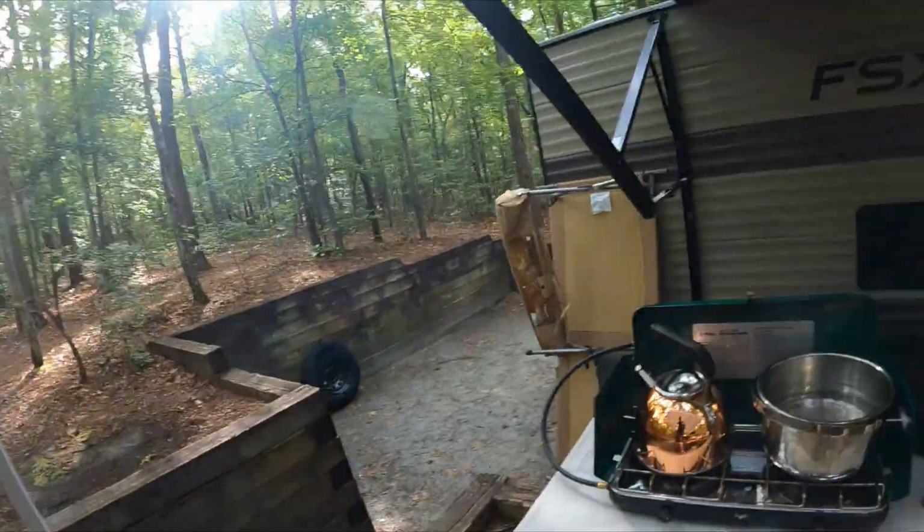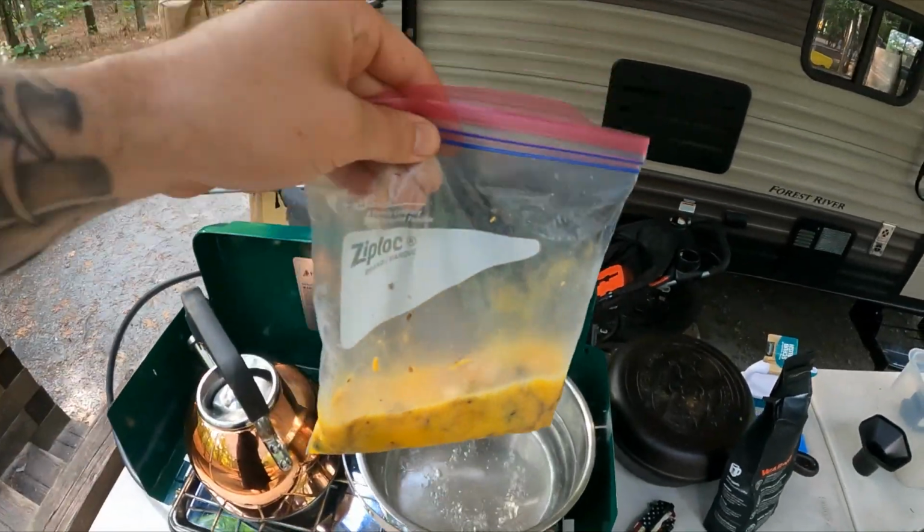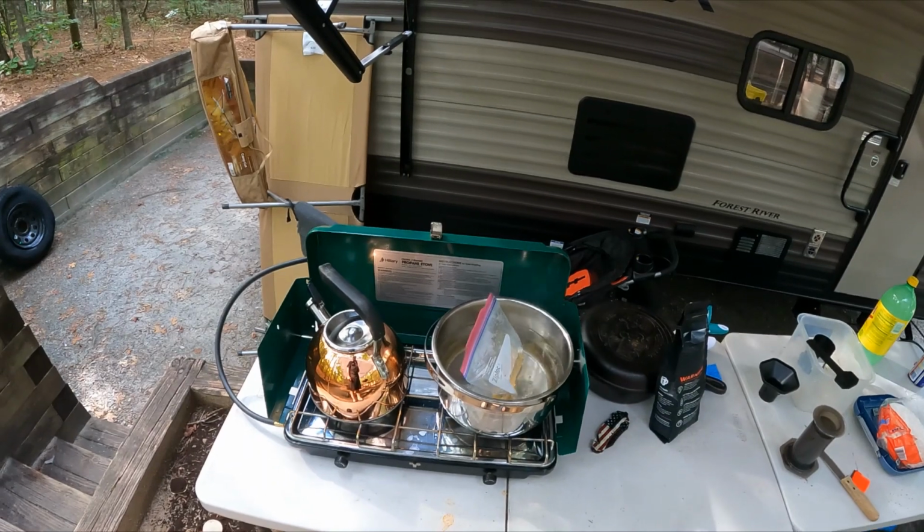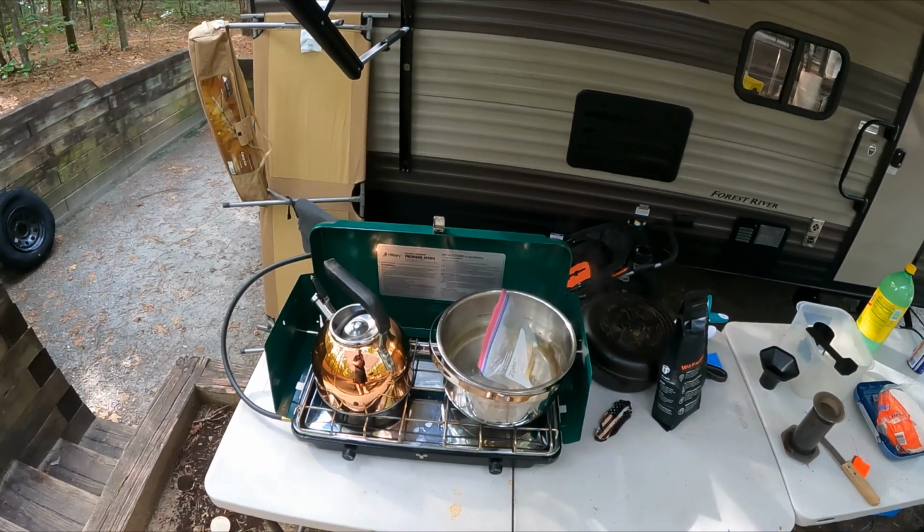And then I throw it in the water. In just a second, I got a pot going. You just set it in here, boiling water, and then you wait about 20-ish minutes or so, and it'll come out. So I'll cut back to that once it's done.